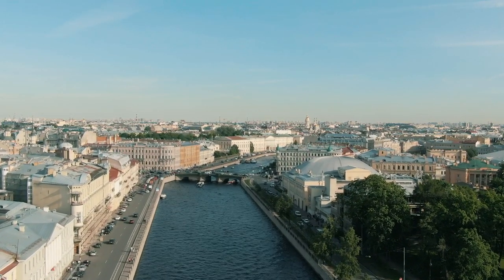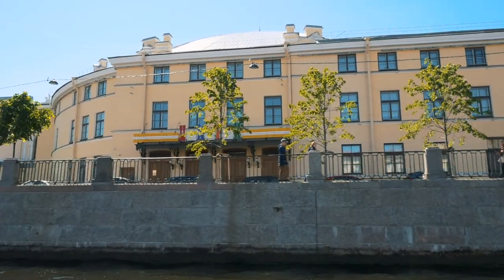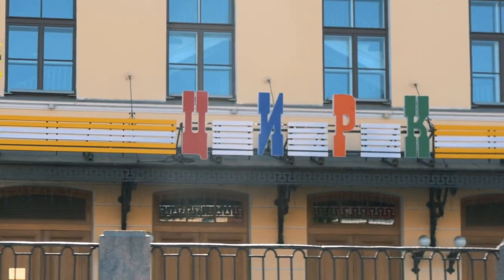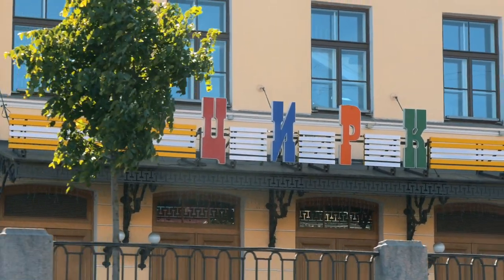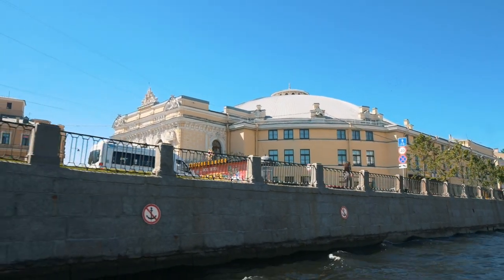Now it's the State Grand Circus of St. Petersburg, the first stationary stone circus in the city and one of the oldest in Russia. Built the way it is now in 1877.